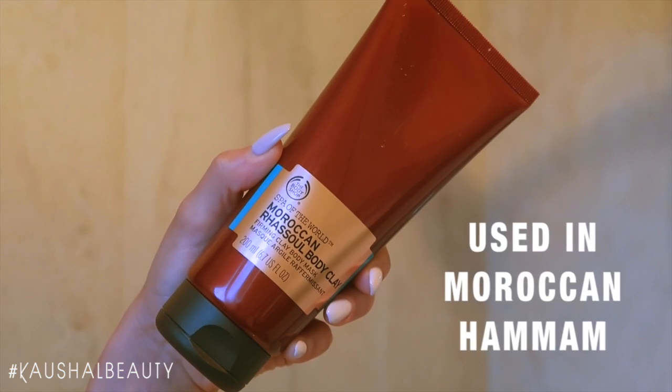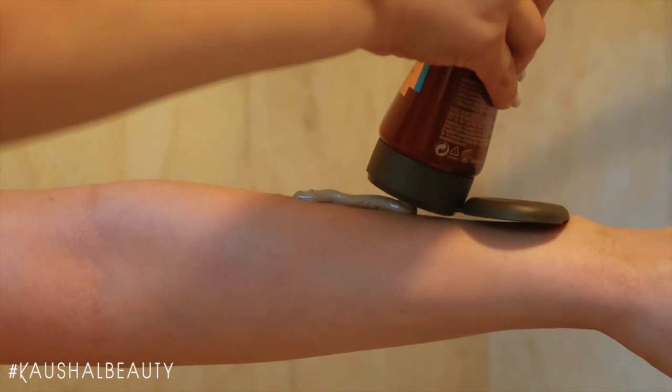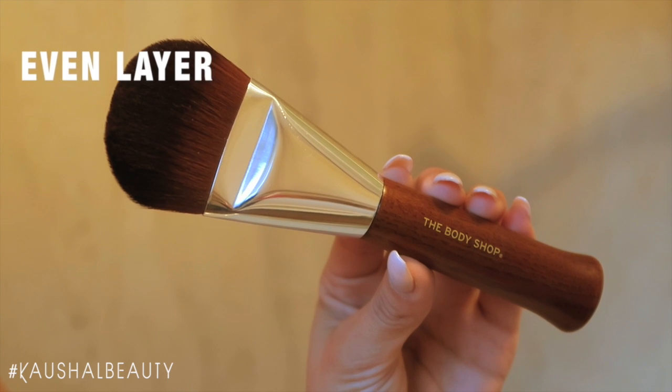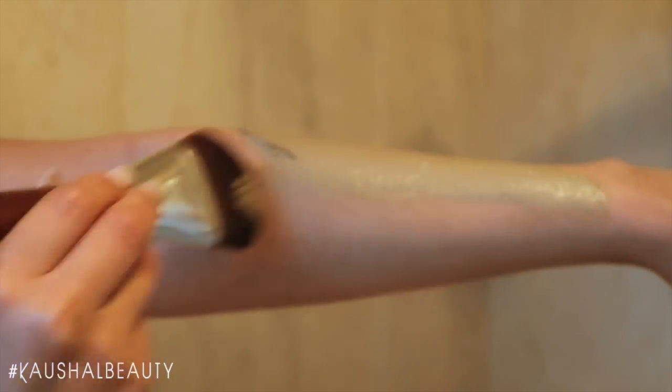I'm starting off with the Moroccan Rhassoul body clay mask, which is something really unusual to what I've tried before because I love masks in general. By using a brush like this, it gives you an even layer on your body, and it also means less mess too. And all I like to do is spread this all over my arms, my legs and my tummy, and happy that I've got a nice even layer.